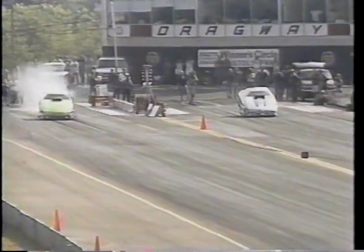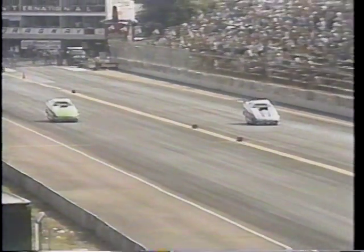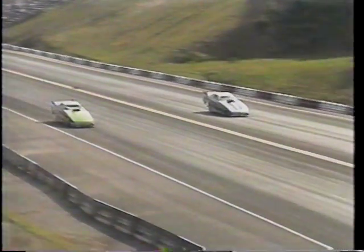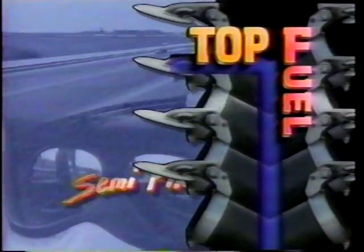Here's Rattel's launch, straight and true, but look at the left lane. Mark Thomas almost gets sideways. It appears as though Thomas has given the race to Rattel as he starts pulling away. Now, Thomas gets his composure, his traction together, and Rattel breaks and goes away. So that'll make our alcohol funny car matchup, Todd Payton and Mark Thomas.